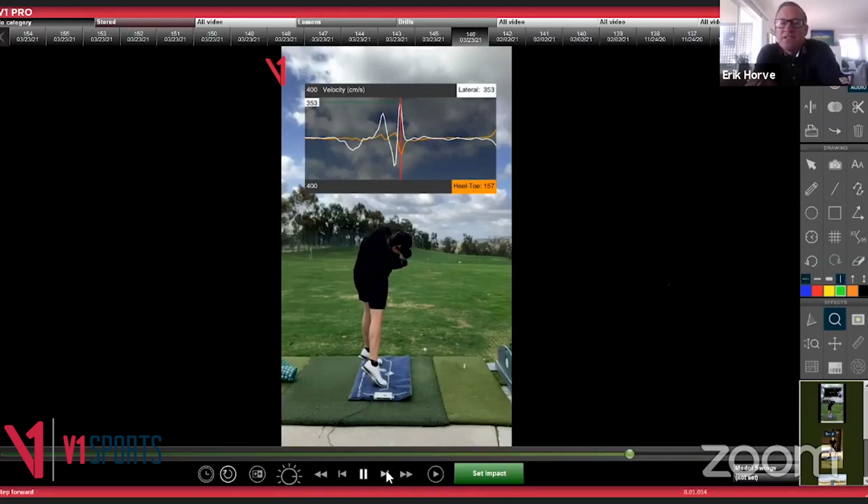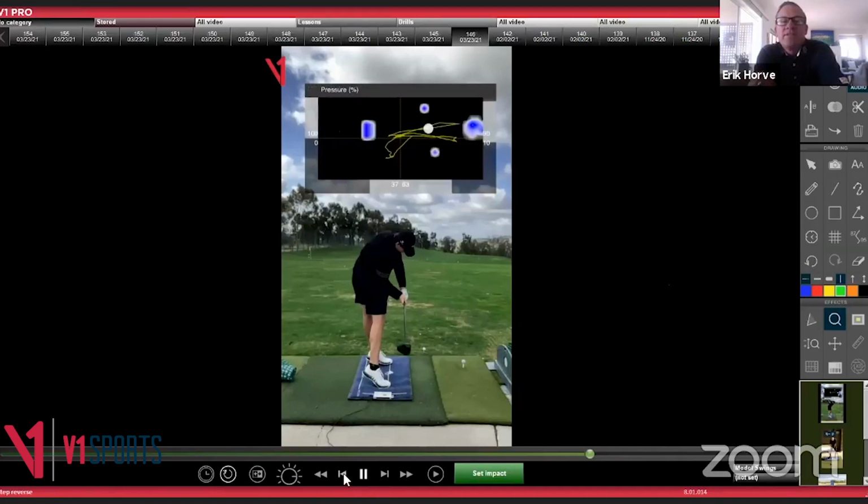Now, if you can click back just a little bit, we talked about the lead foot and what that's doing when he pressed into the lead foot as much as he did at the top of his swing. Yeah, there we go. Let's go to the COP graph again if we can. I'm sorry.